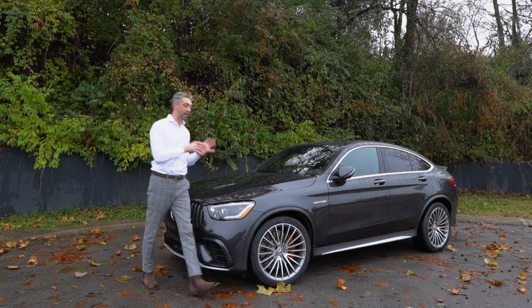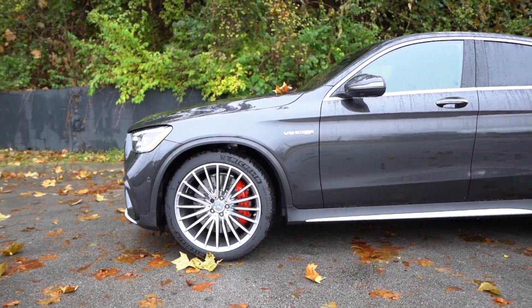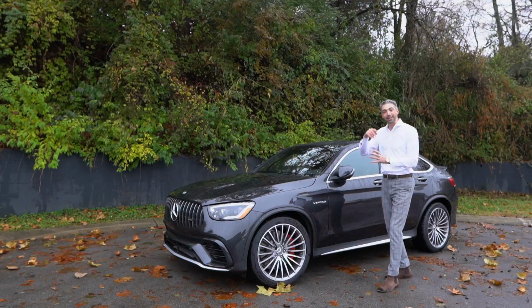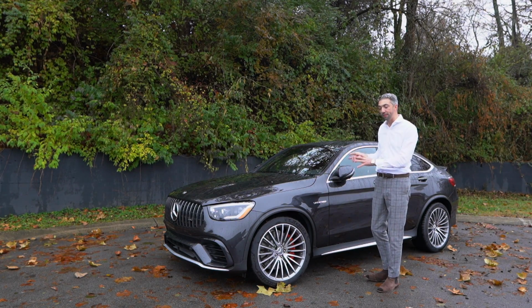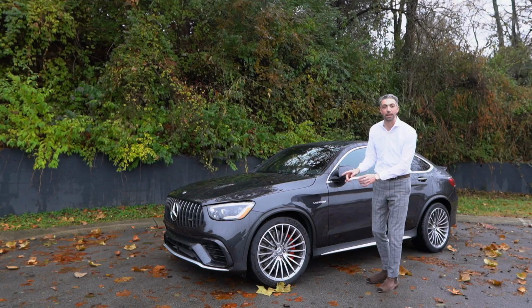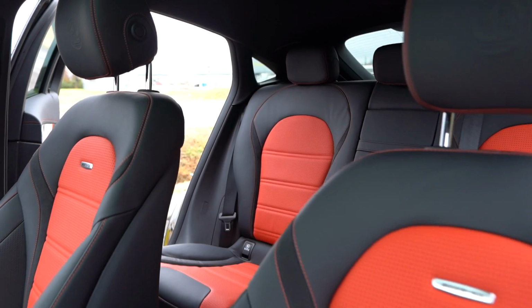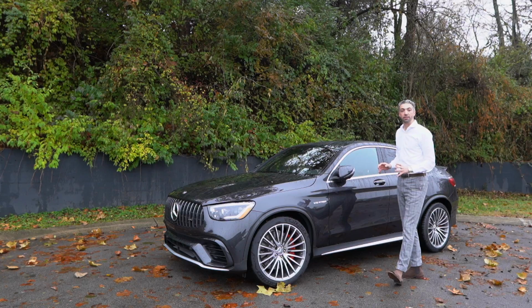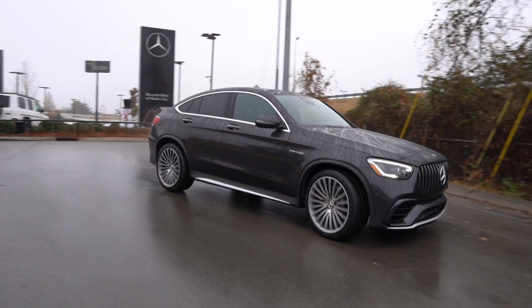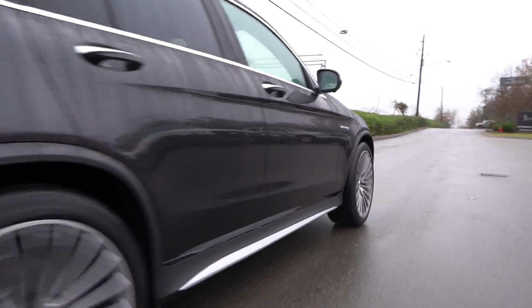We'll make our way around here to the side. You'll notice that this model has the optional 21-inch AMG multi-spoke wheels with exactly 20 spokes all the way around. This is a $1,000 option for this vehicle. It's also got the AMG red painted brake calipers, which tie in really nicely with this red pepper interior. The exterior color of this car is Graphite Gray Metallic. That's a $720 option.